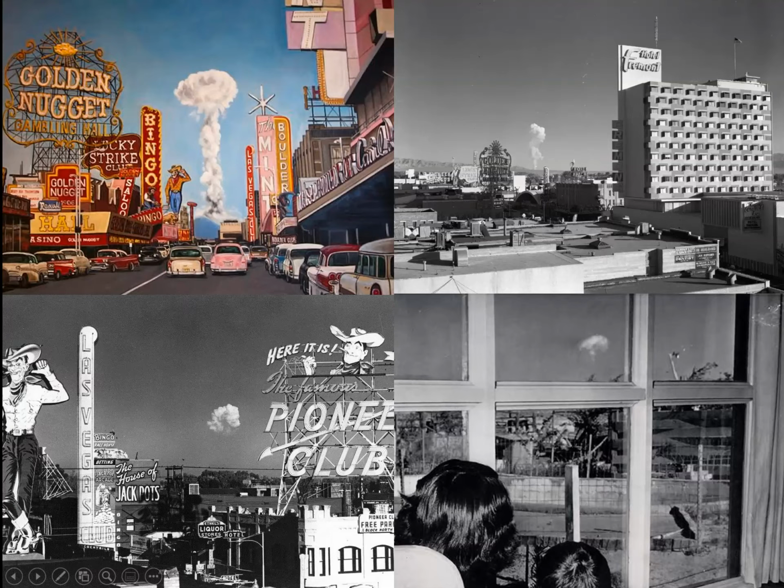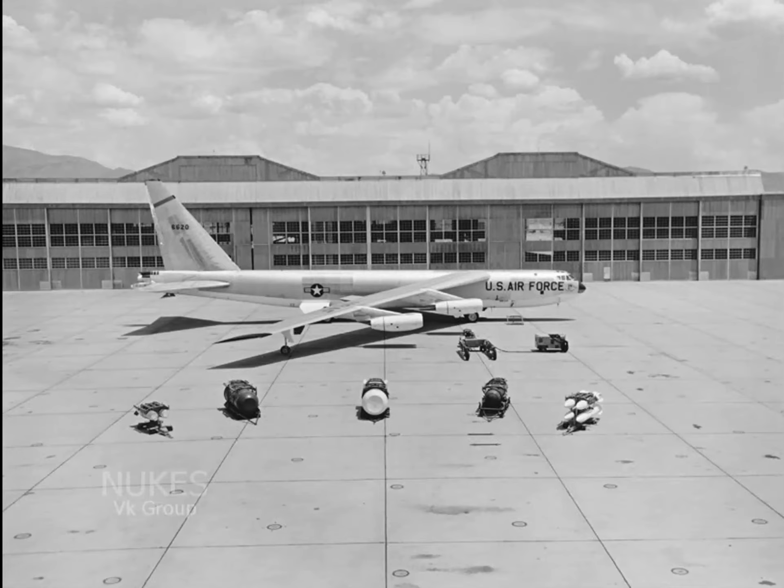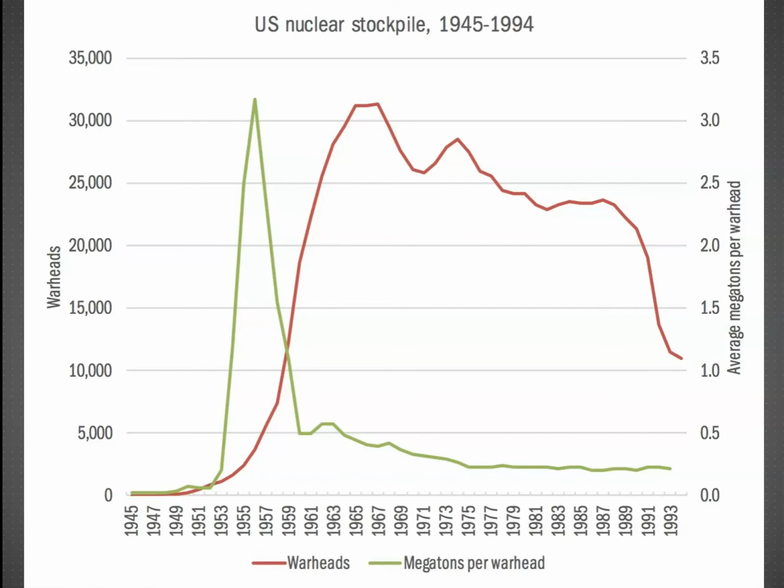And so the atomic age really plays a large part in the pop culture of the 1950s. There's a Miss Atomic Bomb contest in Las Vegas that's held for a couple of years. As a little boy, you can practice dropping your atomic bombs from your U.S. Air Force bomber. And they gave out chemistry kits with actual uranium in them, so little kids could practice and be like their famous scientists. This was the payload of a B-29 that the United States built up to be able to use in the case of a war with the Soviet Union.